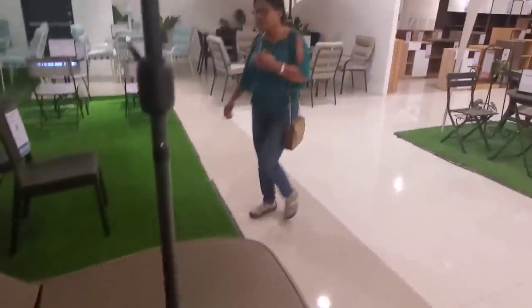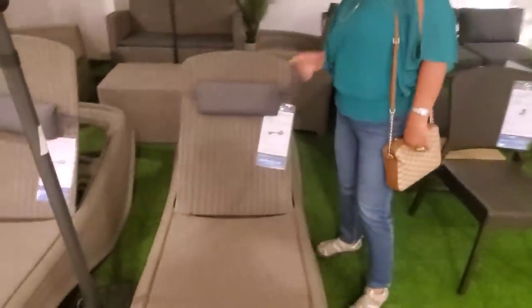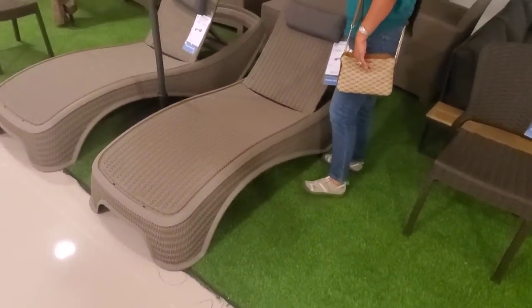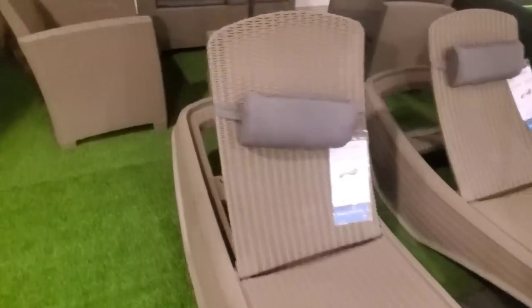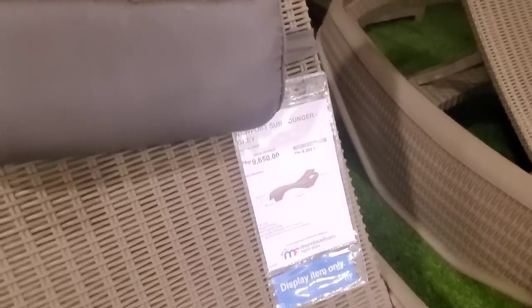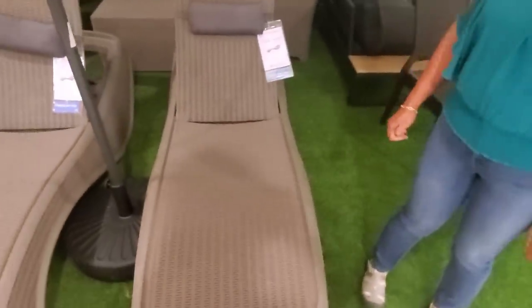All PVC. Not much of a selection here. Yeah, but it's a cheaper quality too, I think. The other one was all aluminum frame, and this is all plastic. See, it's all plastic, so definitely the other one was better quality. So 96.50? Yeah. And the other was 12.5, so you're much better off to buy the one with the aluminum frame.